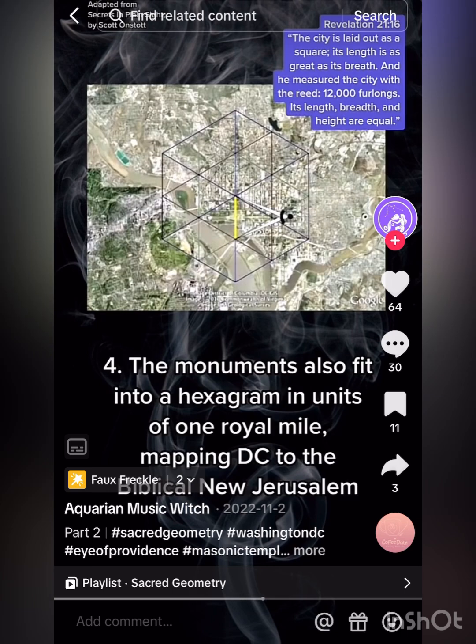4. A hexagram can also be drawn over DC in units of 1 royal mile with the Jefferson Memorial, White House, and the Temple on its central nodes. These measurements directly link DC to the New Jerusalem described in the Bible.